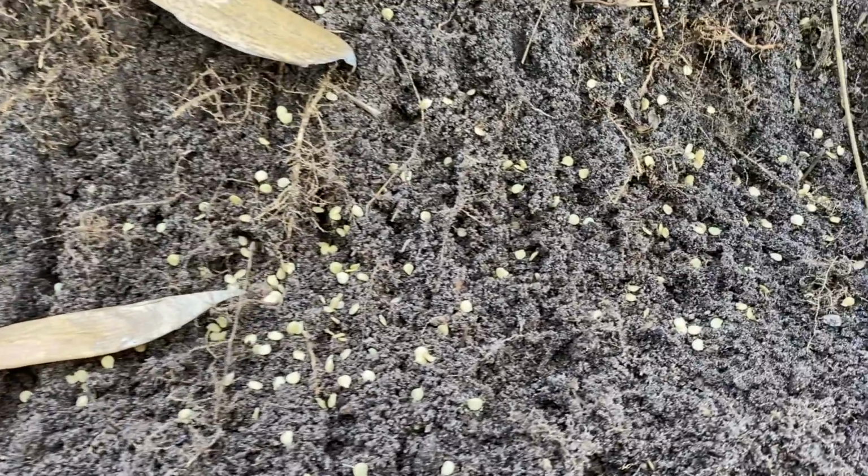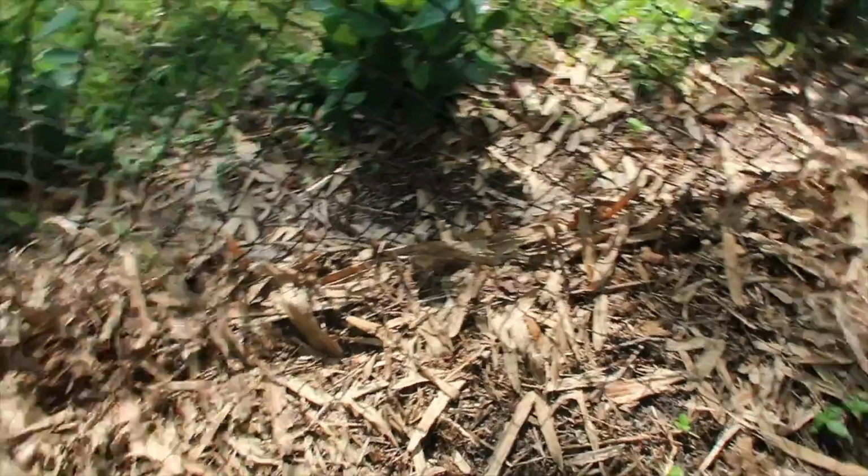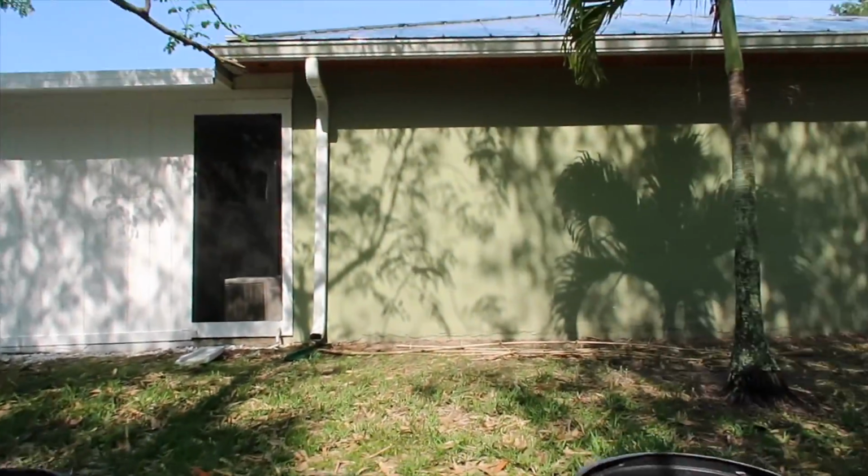I had bought a whole bunch of peppers from Costco, and I had to process them because they were starting to go bad before I could use them. So I was left with all these seeds from the bell peppers, so I just threw them in there to see what would happen. Nothing may happen, but then again, something might. So let's take a look over here.